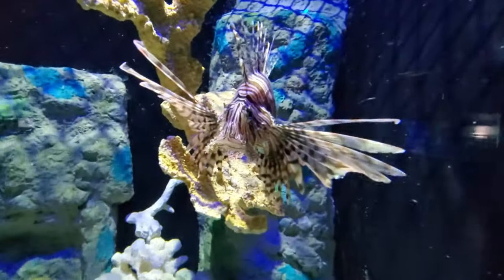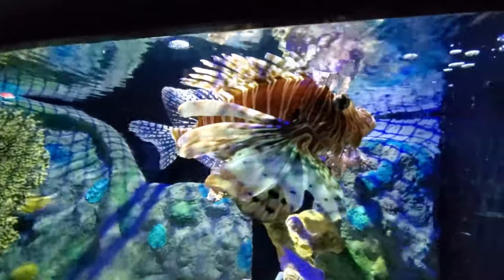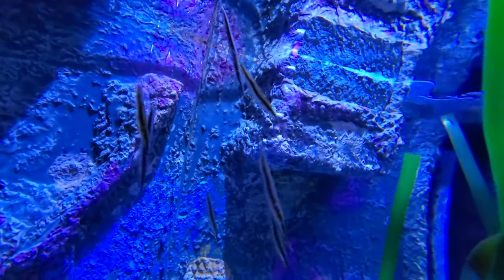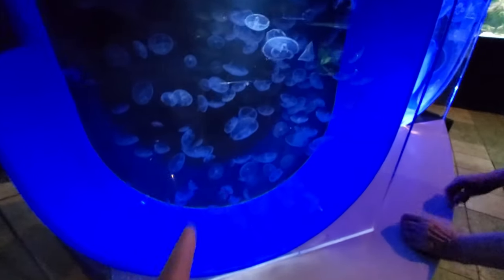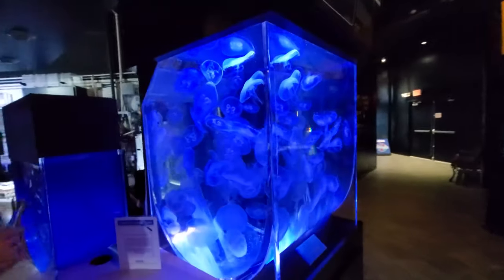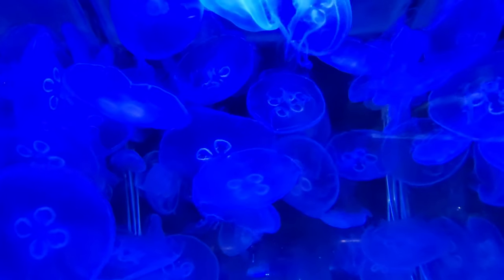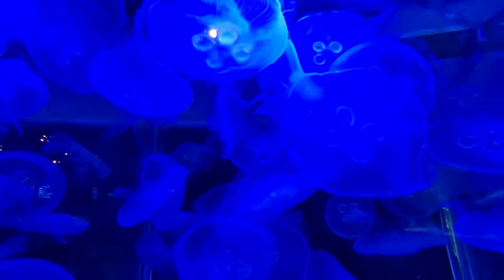Look at this guy. Look at his face. Look at him head on. Oh my gosh. He looks almost like a distorted butterfly with a fish face. Look at that. That's unbelievable. It's almost like bird feathers. Look at that. When they spread out, they're bigger than my hand. Holy crap.